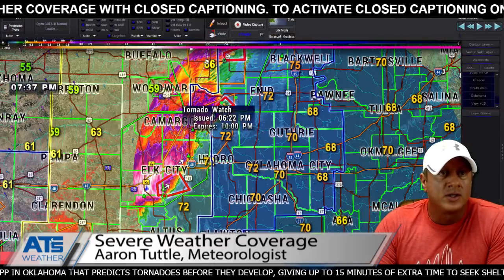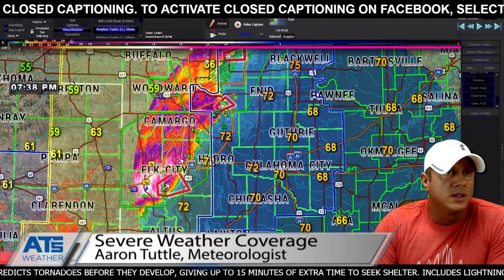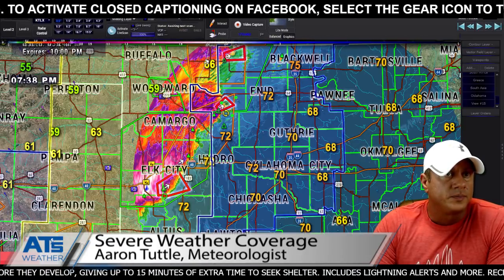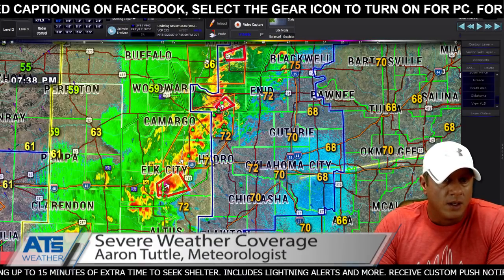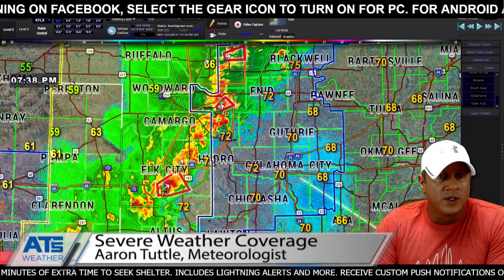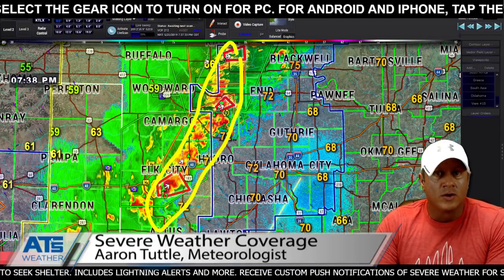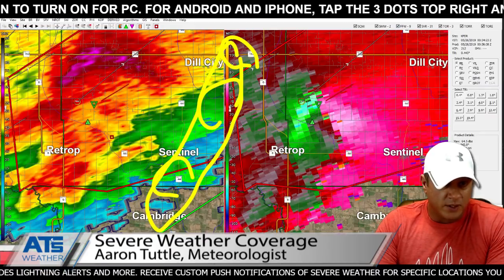Okay, so we're down here in southwest Oklahoma. Again, here's the big picture of the state. Let me turn the radar on here. Okay, get that set up. All right, so there's the big picture of the state, which has a squall line all the way down across the whole western part of Oklahoma. We do have tornado warnings in 3 areas. We'll take each one of those individually.